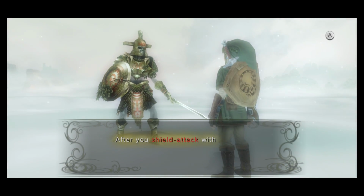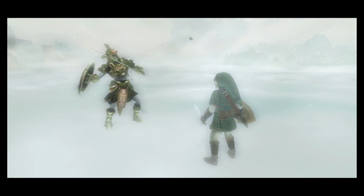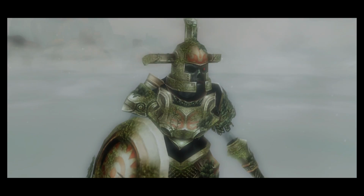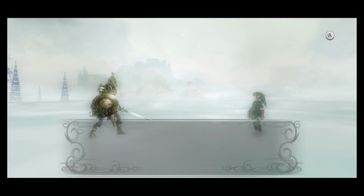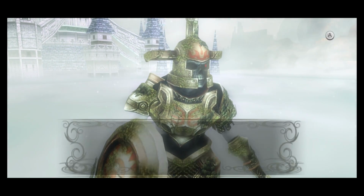I don't know where I read that. I think I read it in Hyrule Historia. Actually, I'm looking forward to going back to Hyrule Historia. I haven't gone back to it yet. It's always quite nice playing an older Zelda game and then reading all the amazing stuff about it in there. There we go. Now he's going to do a little volley with you, isn't he?